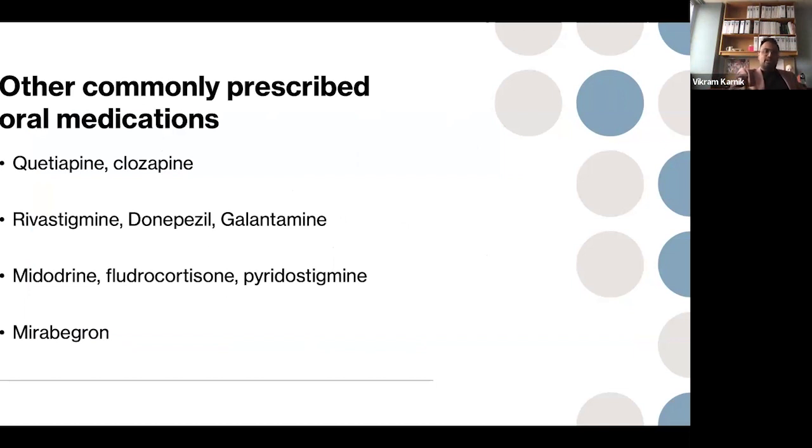So the first category here is quetiapine and clozapine. These medications we use for hallucinations sometimes. And I included them because they're not discussed commonly, because sometimes we're afraid to talk about hallucinations in Parkinson's disease, but it's important to know what they do and why we're careful with them.